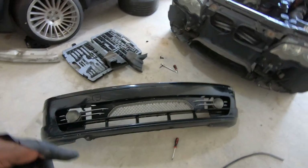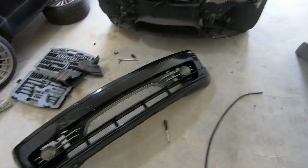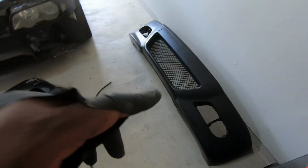Alright, bros, so finally got the bumper support off. It was a bunch of rivets that I had to knock out. Now I don't see rivets on this one, so I'm gonna have to figure out a way to attach that bumper support to this bumper.